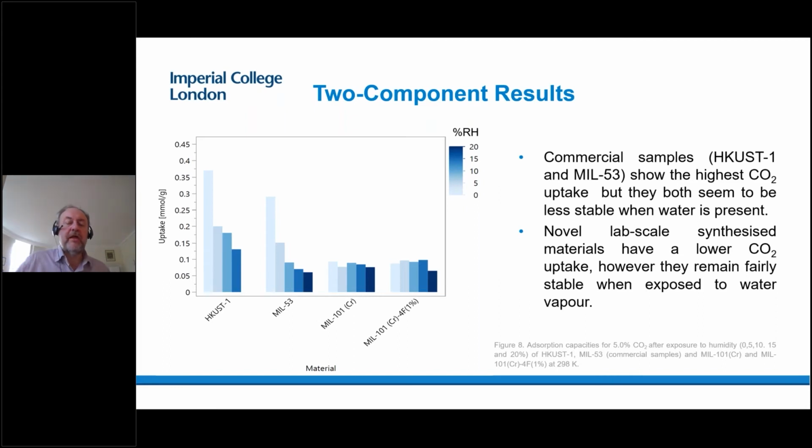But you're able to look now at the comparison between CO2 adsorbed in the dry state, as most people do, and in comparison when the presence of water vapor is increasing.